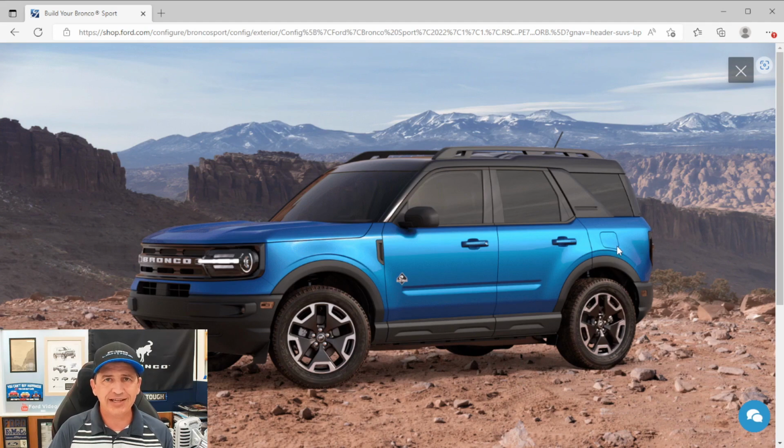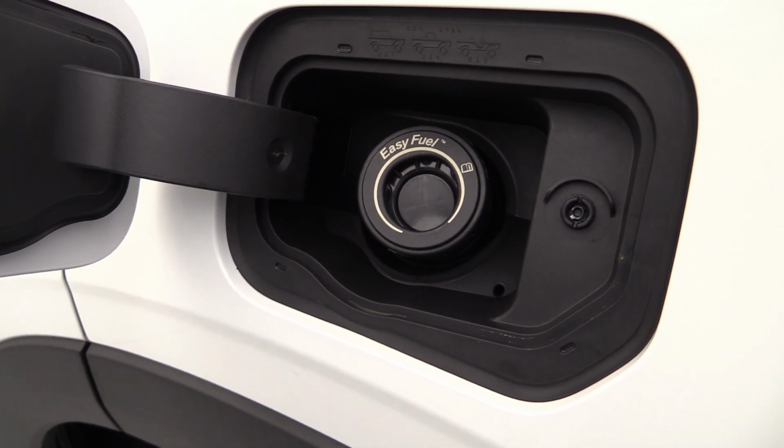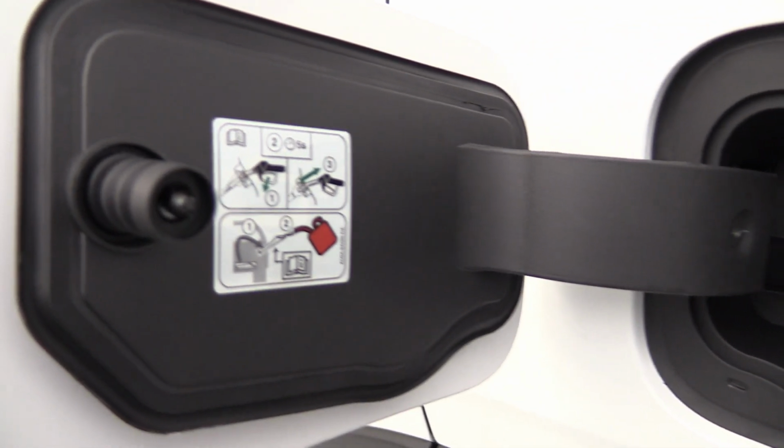And then also the easy fuel capless filler doors, so no door to worry, no cap to worry about leave behind, getting your hands dirty. Just open that outside door. Just put that nozzle in there.